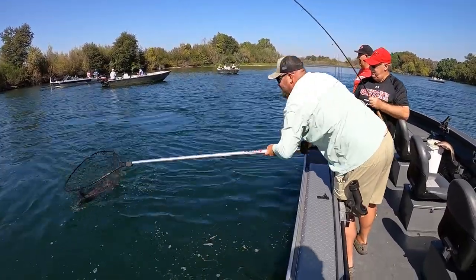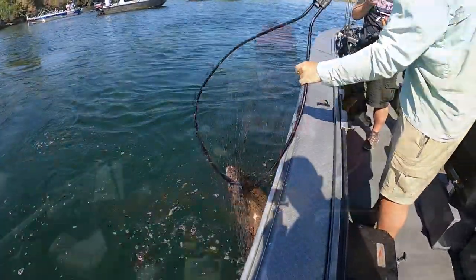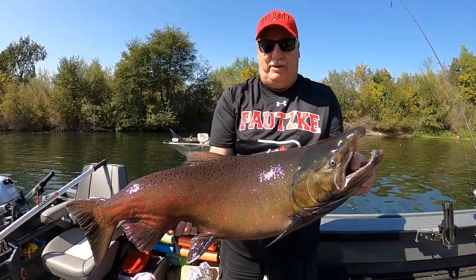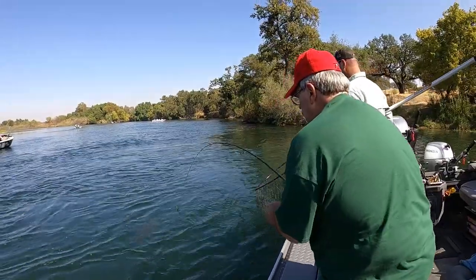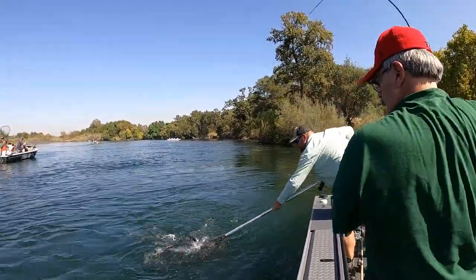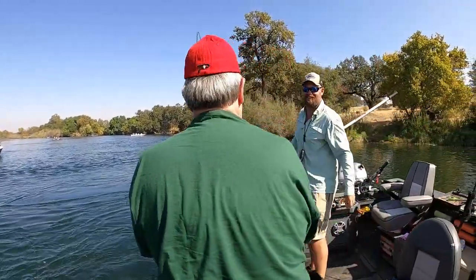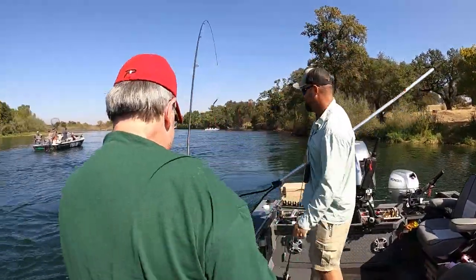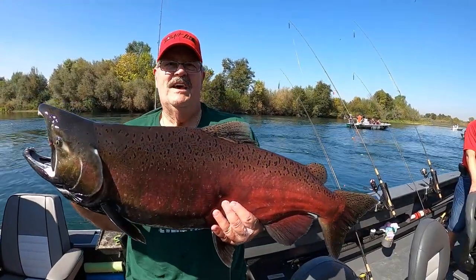Got him! This took me a long time. He was a big fighter, but I got him here in Sacramento River. See a little blue? Oh my. Got him! Yes. Oh! He wanted to get in. Big salmon. Caught my limit. Sacramento River.